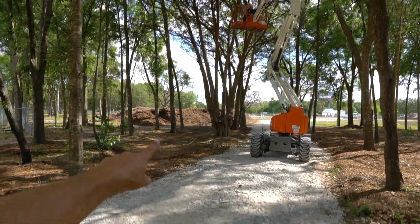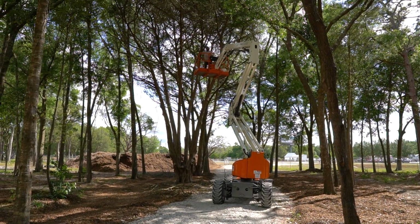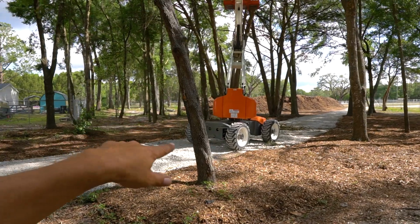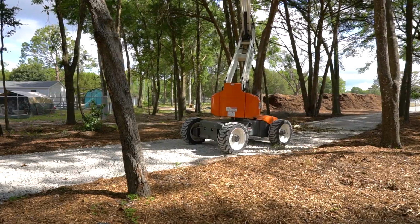You can see Nick's making a bit of a mess in here. Beeping the horn. I was hoping to get you guys some action. Whoa, whoa, whoa. All right, we got the beep. I love this lift because it doesn't have the outriggers, and while you're up in the air, you can actually still move it. So it's about a 17,000, 18,000 pound machine.